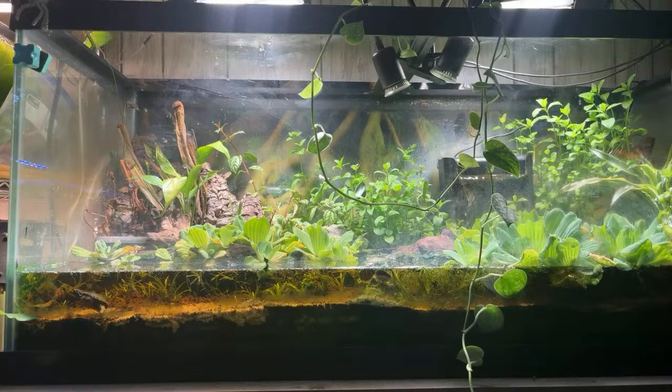Got another hoodie done. And another one done.